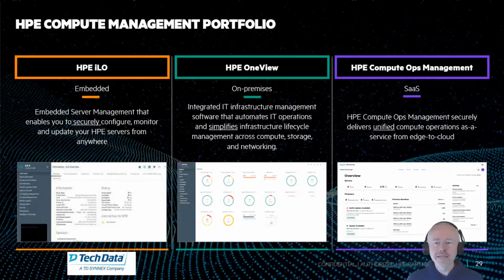So I was saying about Compute Ops Management. What you're going to do is the new iLOs. And by the way, the new iLOs, also iLO 5, so Gen10 and Gen10 Plus, are supported thanks to a firmware update in the near future.